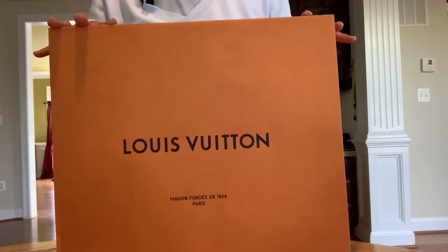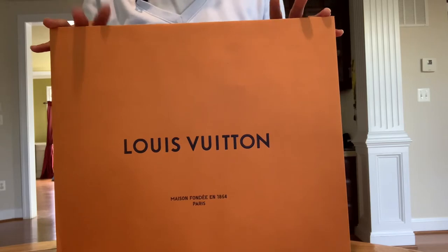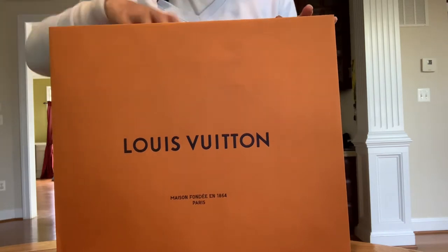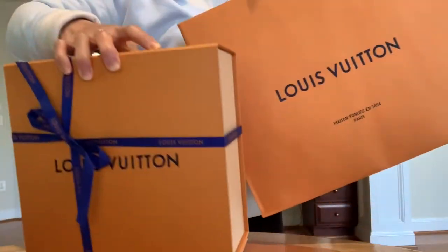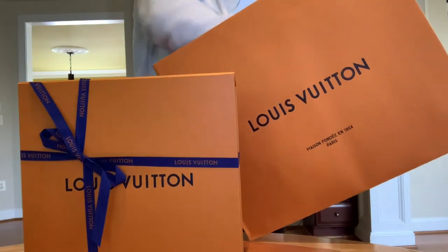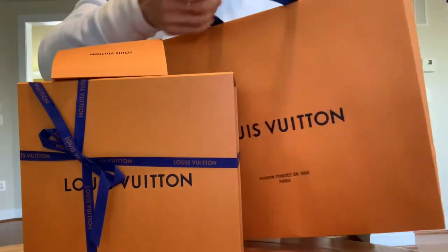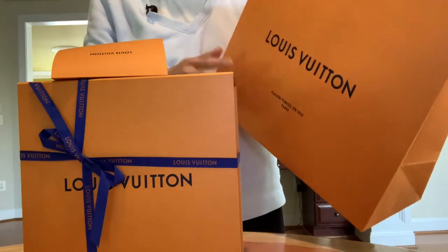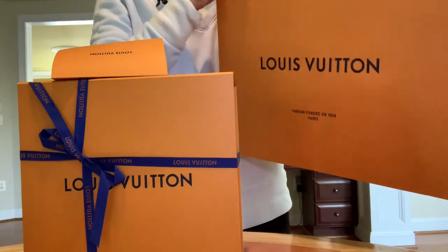I have an unboxing for you today from Louis Vuitton. This item I just picked up yesterday, and my SA had called me and she said it's arrived. This item is from the Summer Pool collection. It comes with the shopping bag, and this is a regular one, not the special bag. I think the special bag is only for the small bag.